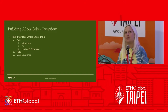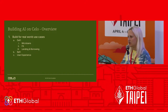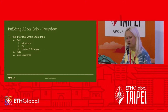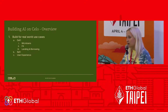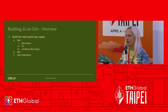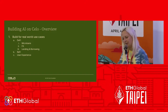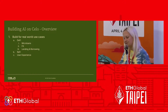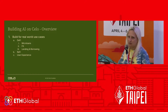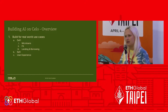What can you build? We are really looking for real-world use cases. As I mentioned, Celo is for real-world users. So a lot of DeFi, like microloans, Forex, lending and borrowing. I have it just deployed on Celo. We have, as I mentioned, a lot of stablecoins. There are also some resources, like we have a page on building with DeFi where you can find a lot more about DeFi protocols on Celo. Refi and user experience, but basically everything that you can think of that is user focused.